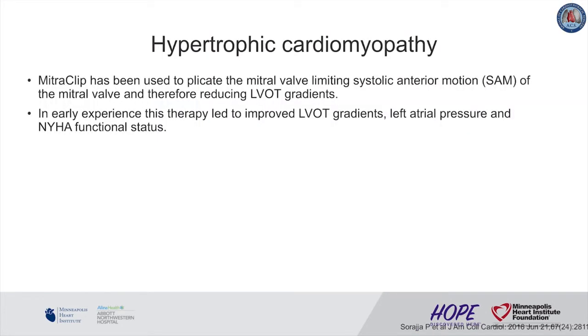In patients with hypertrophic cardiomyopathy, the mitral clip has been used to plicate the mitral valve, therefore limiting systolic anterior motion and in turn reducing left ventricular outflow gradient. The early experience of this therapy led to improved LVOT gradient, improved left atrial pressure, and consequently reduced symptoms.